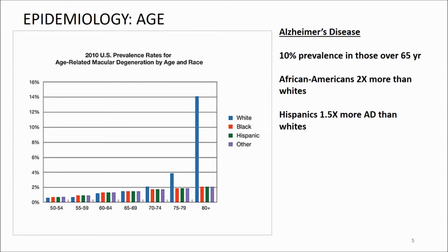So starting with the common epidemiology, age is the major risk factor. Alzheimer's disease is more common, unfortunately, than macular degeneration, with a 10% prevalence in people over age 65. However, the race distribution is very different between the two diseases, with African Americans twice as likely as whites to get Alzheimer's disease, and Hispanics 1.5 times more likely than whites to get Alzheimer's. Some of this may be due to hypertension in the African American community and less control of cardiac risk factors.